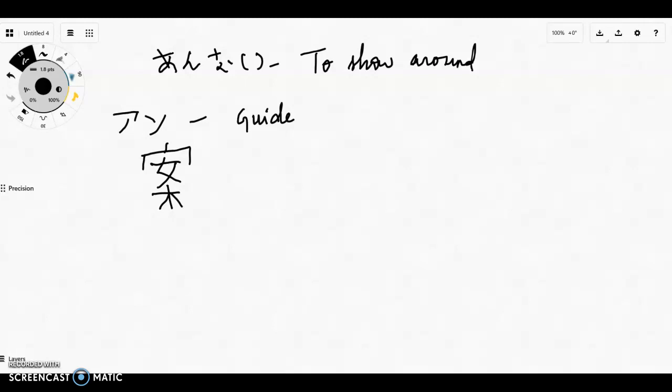The second kanji is the nai kanji. Nai. This is the on reading, and it has the kun reading of uchi, which is house. Nai is associated with inside.